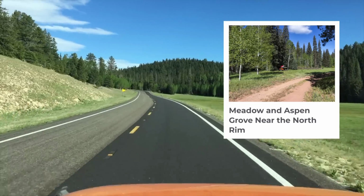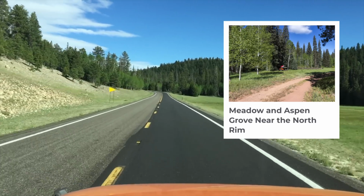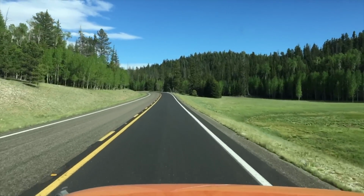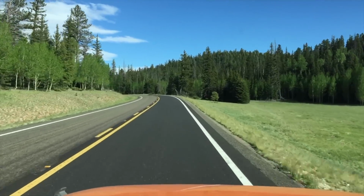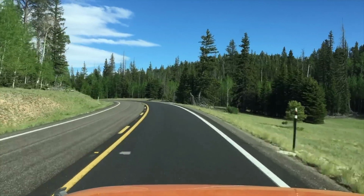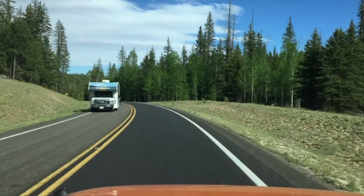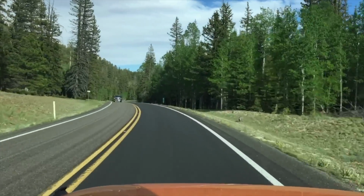Both Arizona and New Mexico, if you're from the Northeast, you form this stereotypical image of these two states, and when you actually travel in them, you realize how varied and how diverse they are.